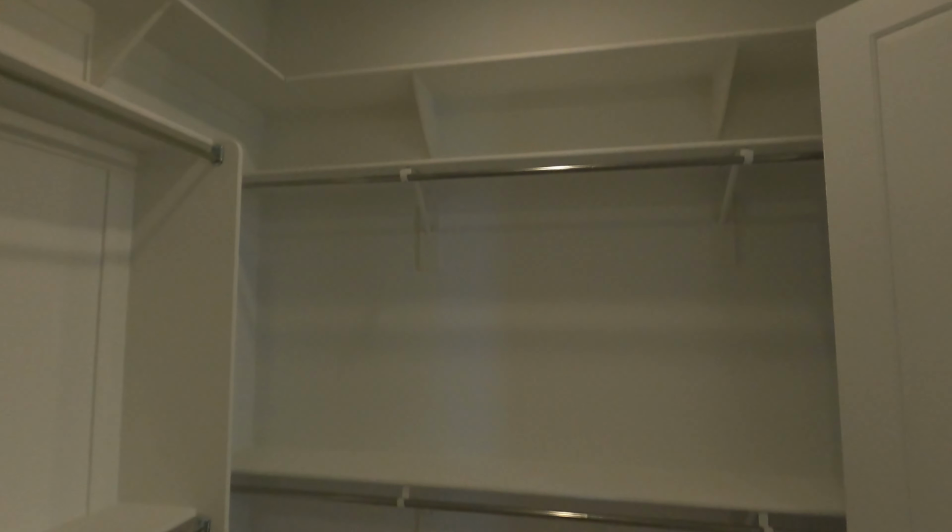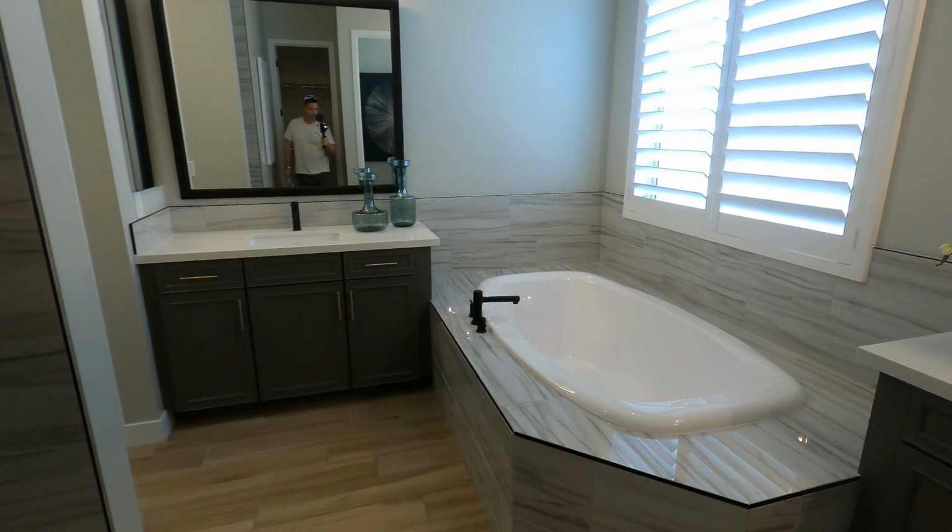And pretty good sized closet. Those shelves go way up there. So there's a lot of room in this thing. Very nice. Beautiful looking bathroom.